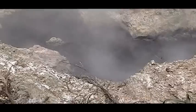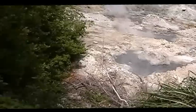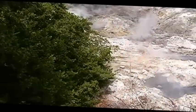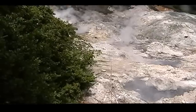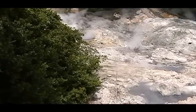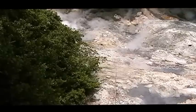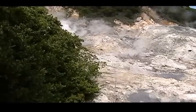Yeah, very young. But there are many bubbling pools inside as well, and the temperature is actually boiling. But the hottest vent is the one to the back, where all the steam is escaping from, because the steam escapes at 171 degrees Celsius, about 340 degrees Fahrenheit, which is super heat.